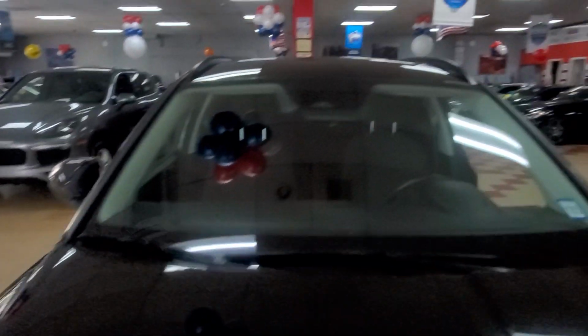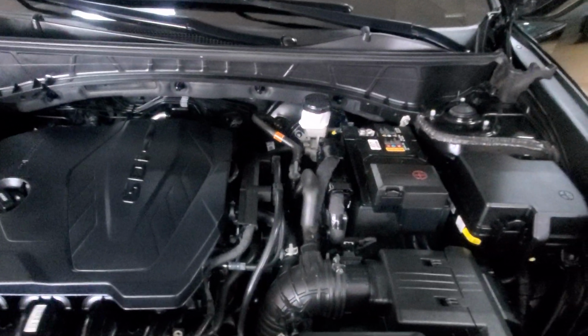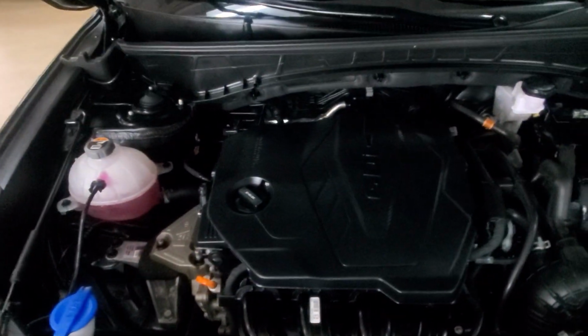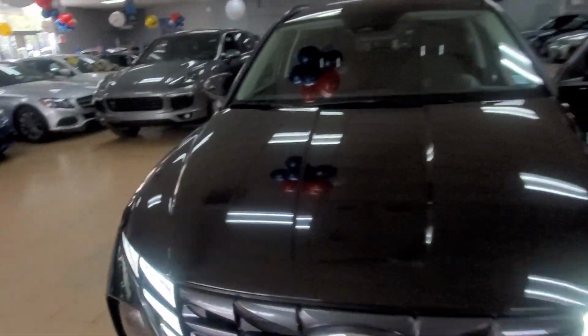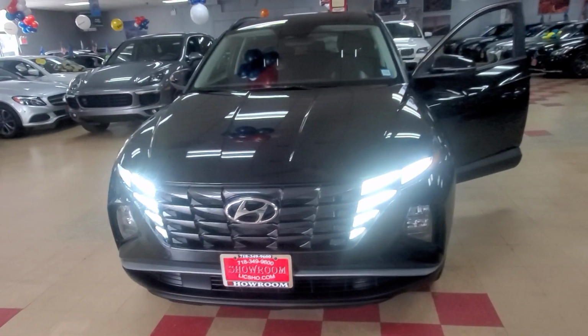All right, let's go. And then you have the lane departure camera right there. Very heavy hood, guys. I don't know why they made the hood so heavy, but very heavy hood. Here we go. Engine wise, superb condition. This is a four-cylinder GDI. I think it's a turbo. But look at it. You are in absolute great shape.